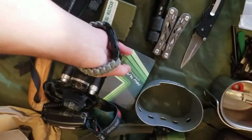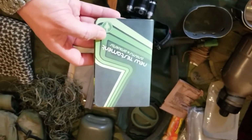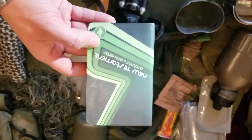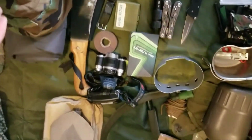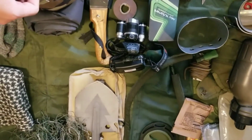Headlamp. Brent and all the other guys, I know how important faith is to being out in the field. Sometimes you just need a little something. Having a nice New Testament with you is always good to have on hand. I would like to have my full study Bible, my ESV study Bible, but that'll do the job just fine.